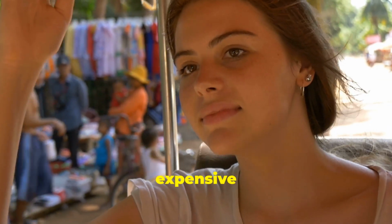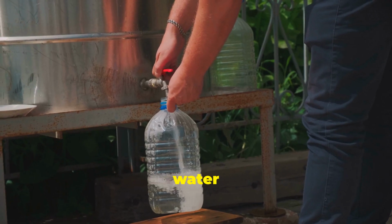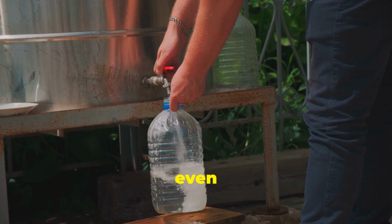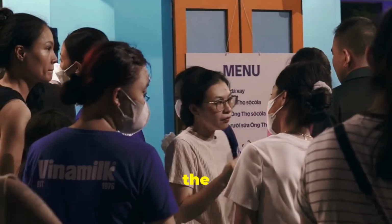Don't show off your expensive stuff and try not to walk alone at night. Only drink bottled or filtered water. Never from the tap, not even to brush your teeth. Be careful with street food. The busiest spots are usually the safest.